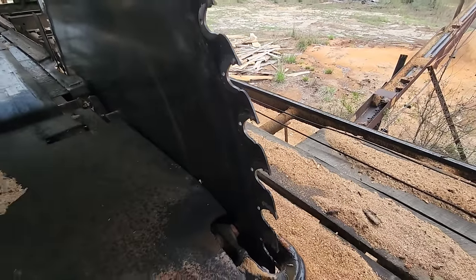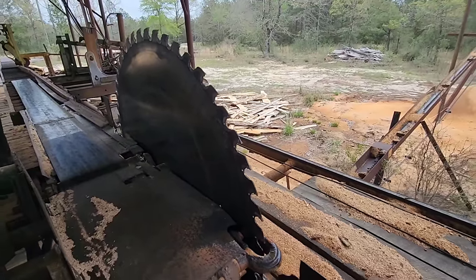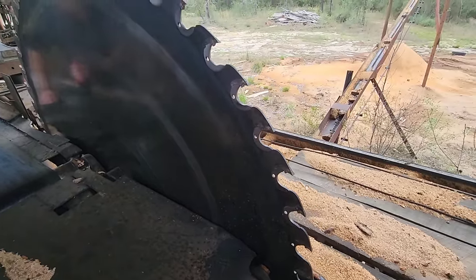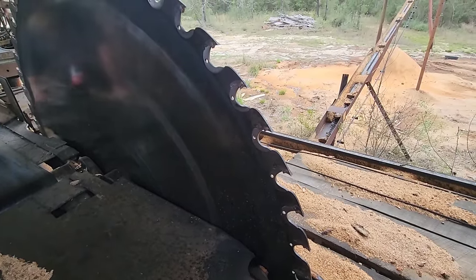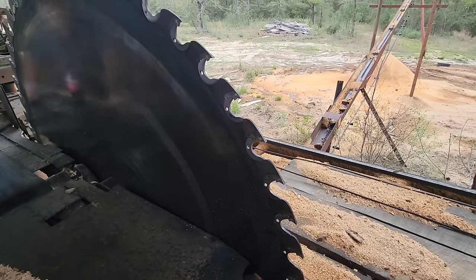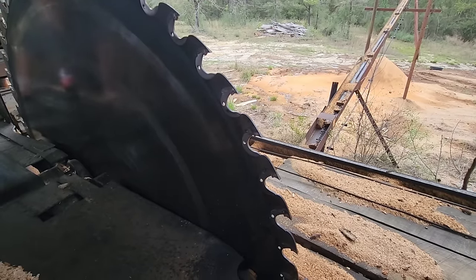But no, so each one of these, how often do you change these out? When it wears out. I don't change it till it wears out. I buy the bits from Corinth, Mississippi, and some up in Minnesota. I order some out of Minnesota too. Menominee Saw might have them too. I forgot the name of it. I'd have to look on that invoice in there, but I order some from them.